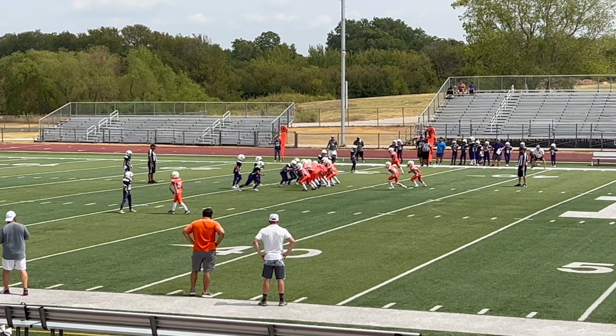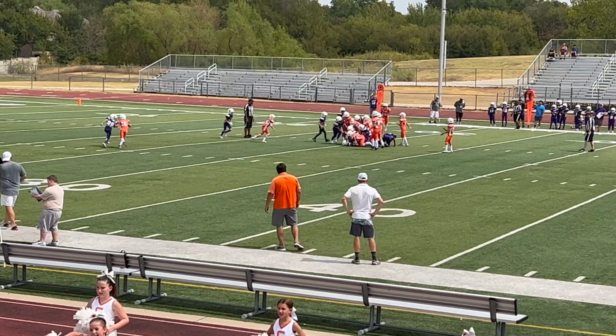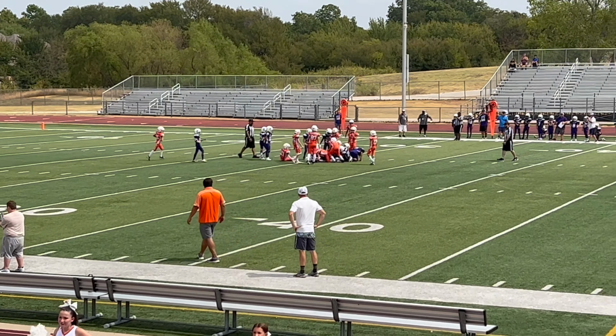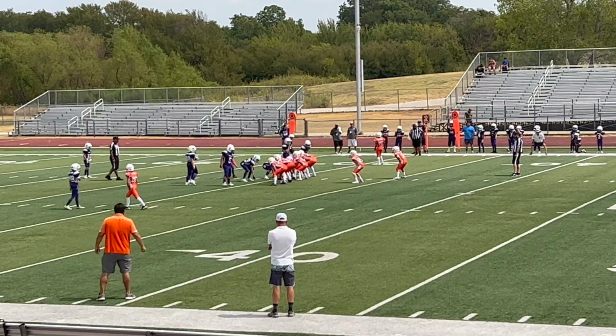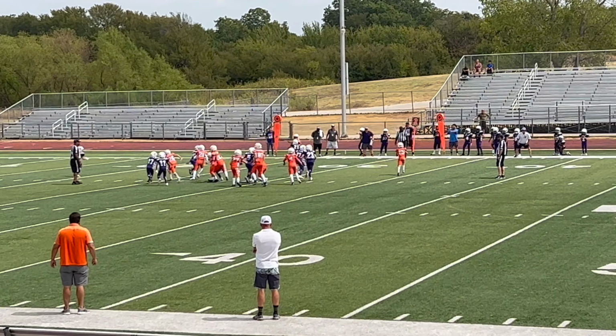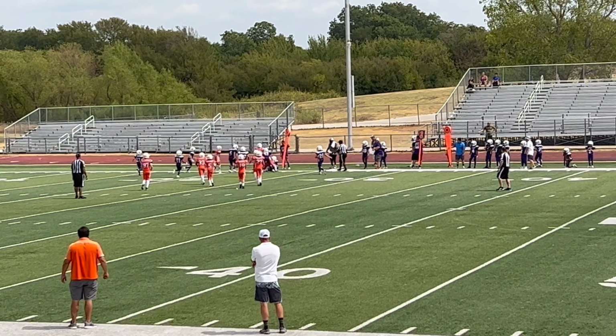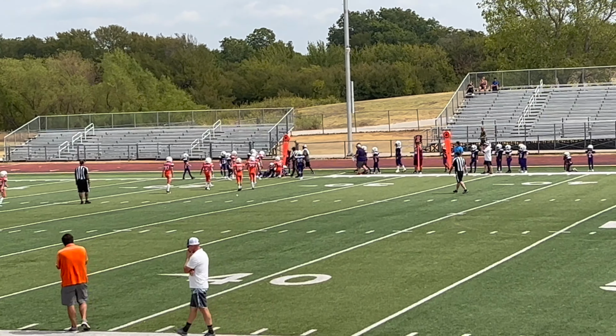Johnson on the center, he's pushed, hand off to number 5, he tries to pull up the middle, but he's flagged it, he's met by 21. Johnson on the center, takes the snap, hands off, oh, he's going to keep the ball, he's going to keep it in the bootleg. Here's the sideline. Did he get far enough?